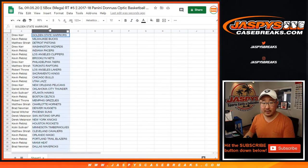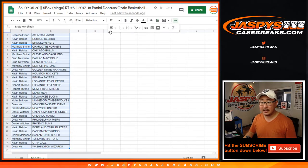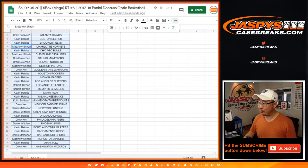Let's put all that on one page. Let's sort by team, by column B. Let's box these up and let's hit the pause button and allow people a chance to trade if they want to. When we come back, we'll see what they say, trade, and then the break. Stick around.